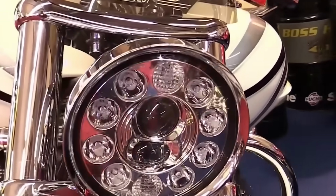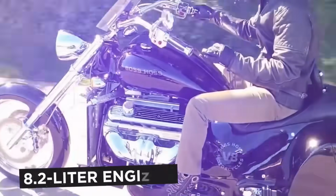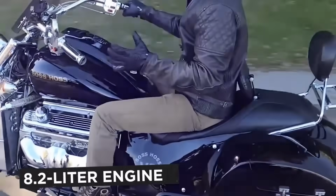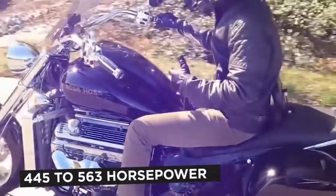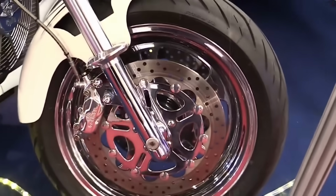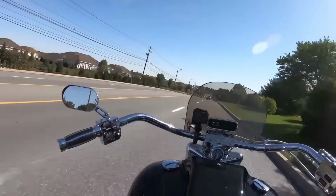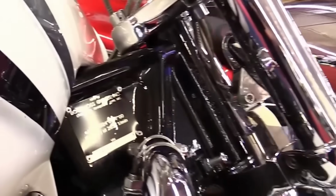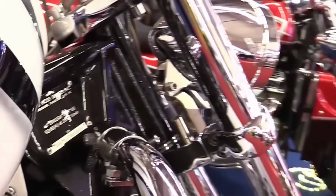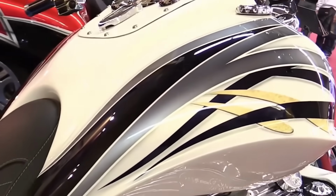The rear tires are not motorcycle tires. They are literally car tires. We're talking about an 8.2-liter engine with 445 to 563 horsepower on a motorcycle. Riding a Boss Hoss isn't motorcycling, it's survival. The handling is exactly what you'd expect from strapping a car engine between two wheels. Non-existent. Corners aren't taken so much as negotiated with, and stopping this beast requires the kind of forward planning usually reserved for ocean liners. Then there's the heat.